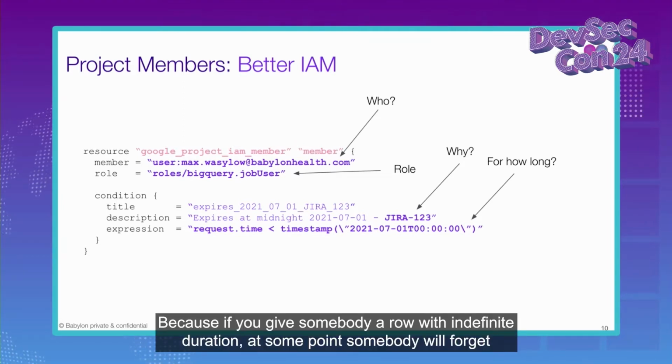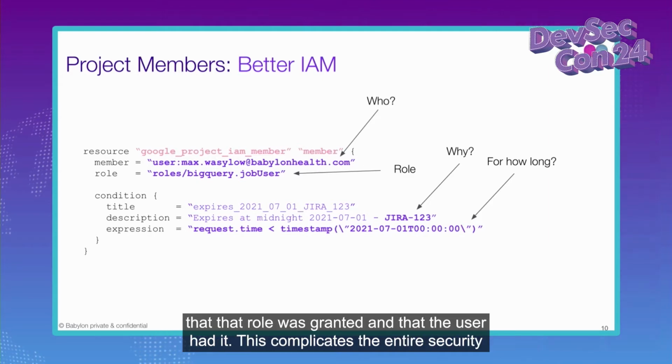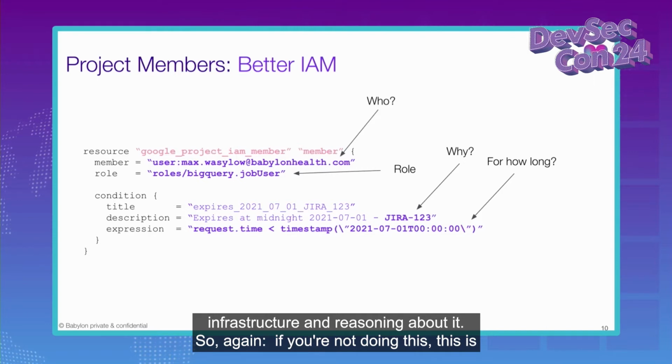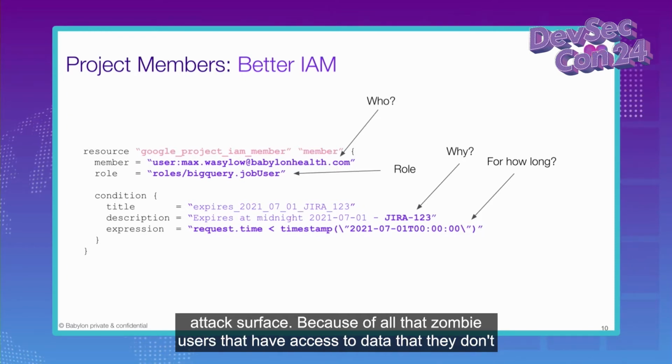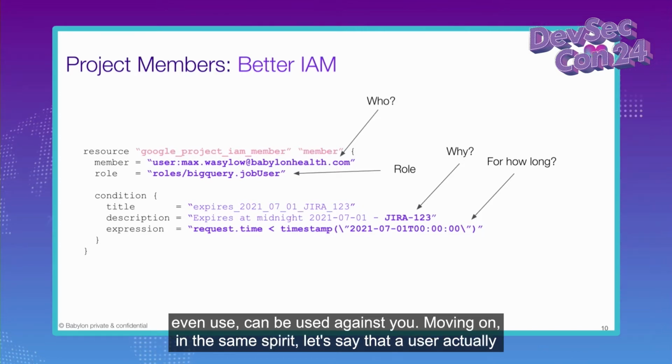Because if you give somebody a role with indefinite duration, at some point, somebody will forget that that role was granted and that the user had it. This complicates the entire security infrastructure and reasoning about it. And so again, if you're not doing this, this is one of the simplest things that you can do that will remove a massive chunk of your potential attack surface. Because all of that zombie users that have access to data that they don't even use can be used against you.